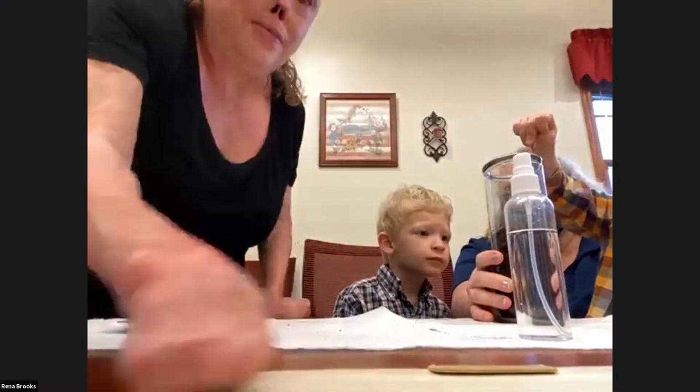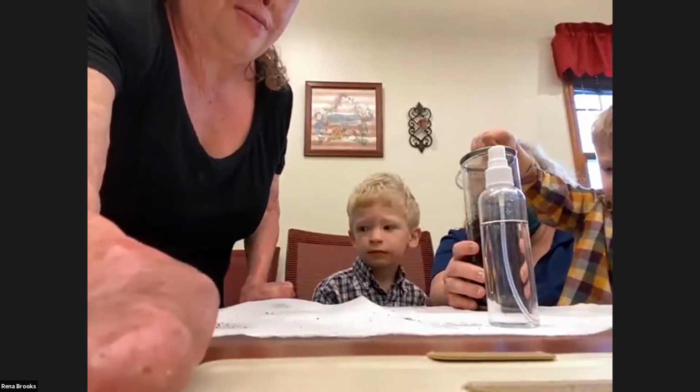So if you're looking for these, you could look for soil pellets. I think that's probably the most common thing that they'd be called. There we go. Do you want to finish?